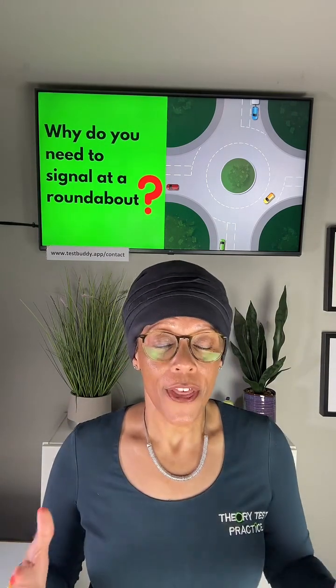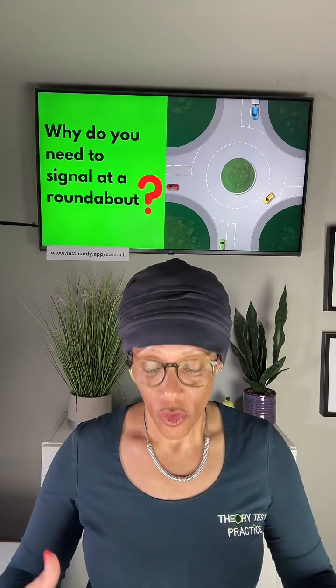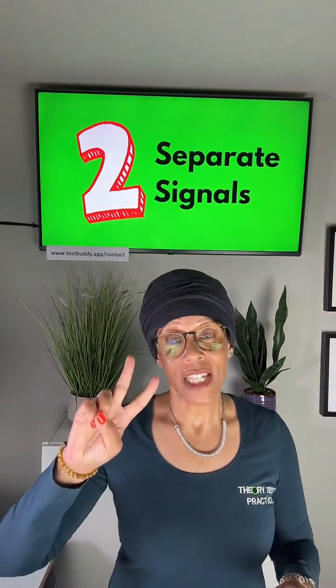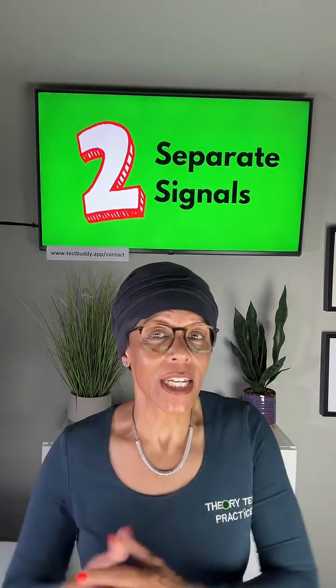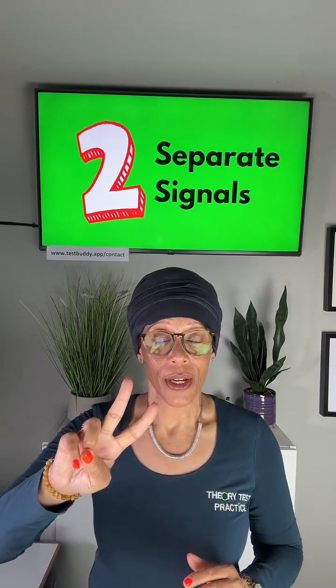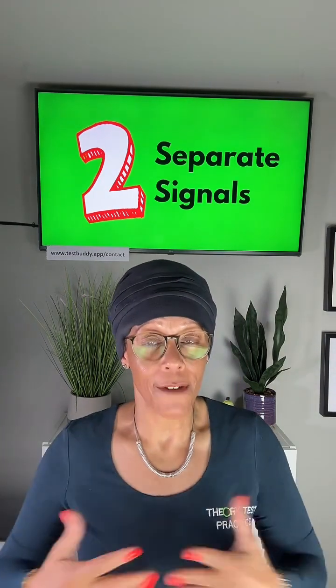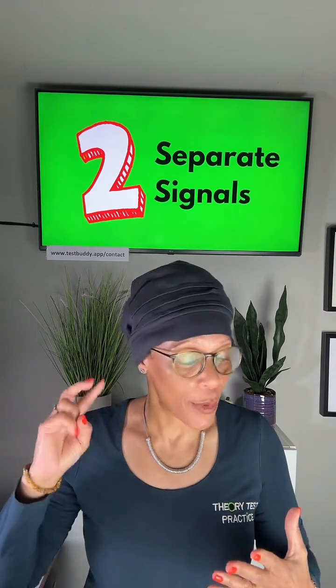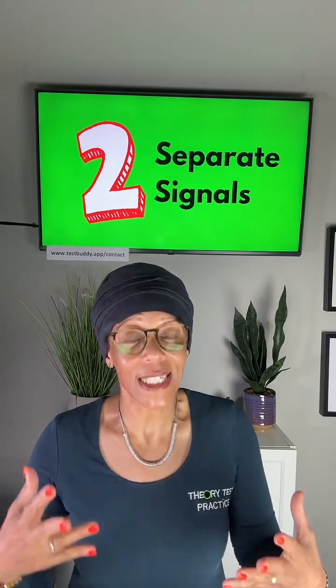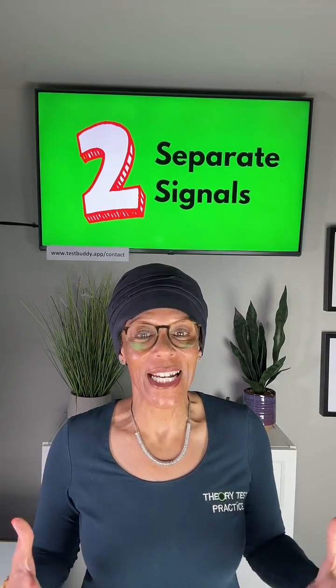Yeah, so therefore, when you're going to drive around a roundabout, there are two separate signals to know about. This is really important because people are forgetting there are two separate signals. So everybody put 2 in the comments if you're with me. Just say, yeah, there are 2 signals I need to know about. There are 2 separate signals that you need to know about.